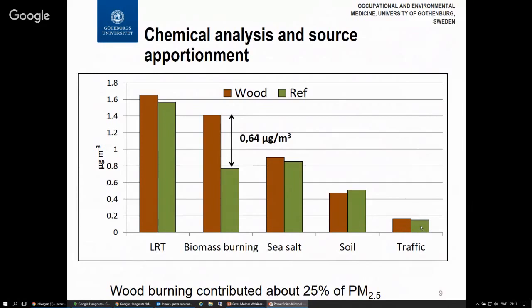We can see that the wood burning and the reference stations' contribution to traffic, soil, sea salt and long-range transport is almost identical, but we see a clear difference in the wood burning factor, giving us really strong evidence that we have a local wood burning source. So this is a confirmation that this simple trajectory method actually works fairly well, because 0.64 micrograms and between 0.7 and 1.1 micrograms is virtually the same.